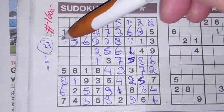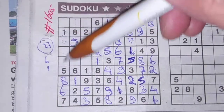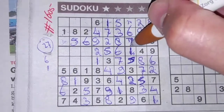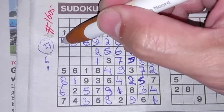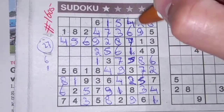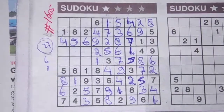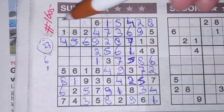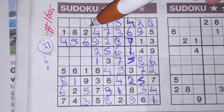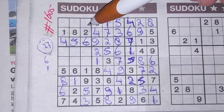Two boxes left here in the third row, the 7 and the 4. Look, we have a 7 here, so no 7 there. 7 should be there, and the 4 goes here. One box left in this big square for the number 4. Then, those three numbers in this big square are the numbers 1, 2, the 3 is missing, the 9 is missing, and the 7 is missing.